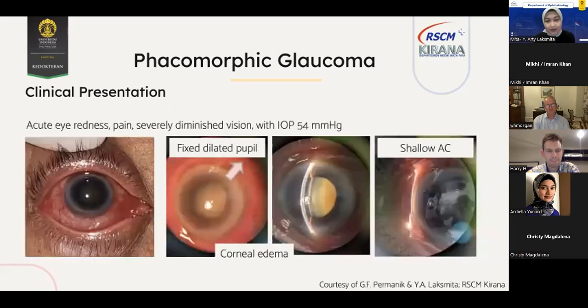So this is one of our patients in RCM Kirana with phacomorphic glaucoma. He came with acute eye redness, pain, and severely blurred vision, and the IOP at presentation was 54. We noticed the eye redness, the pupil was dilated, the cornea was hazy, and there was an immature cataract, and the AC was very shallow.